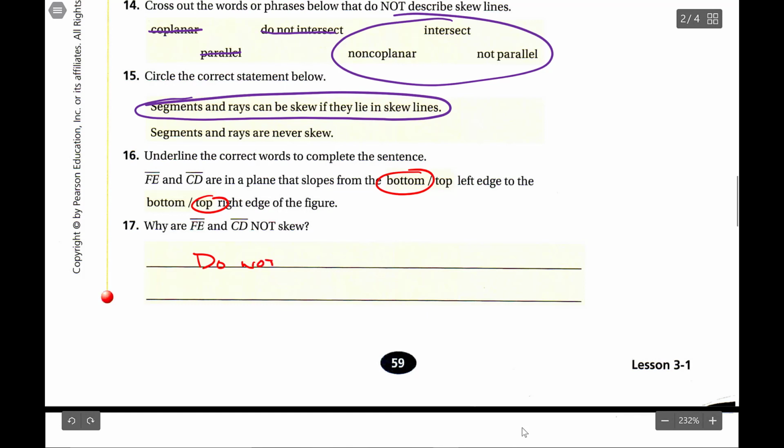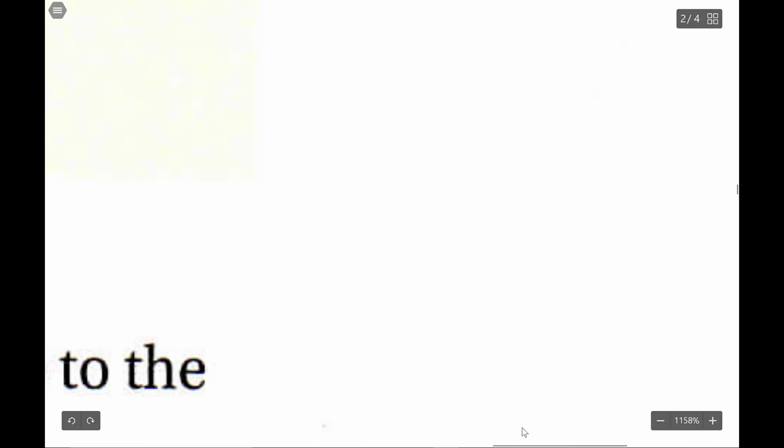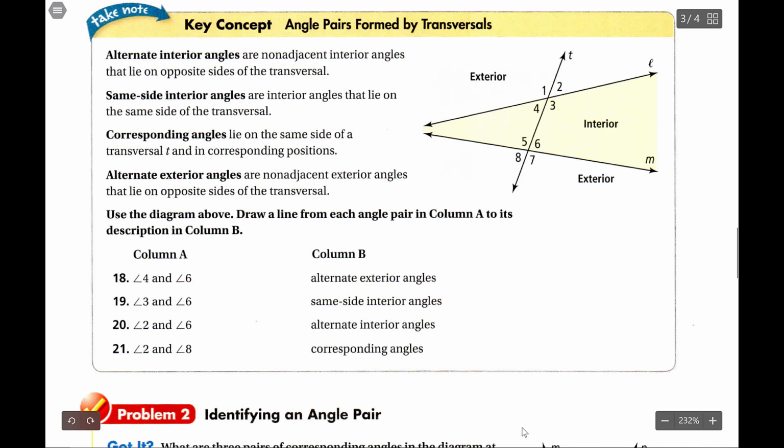They do not intersect. They are coplanar. Just because that plane was not explicitly given to us in the diagram, you see we can create that plane using the vertices F and E and the vertices C and D. So we were able to create the plane using those points. So that gives you an idea of what to look for when you're trying to determine whether lines are skew or not.